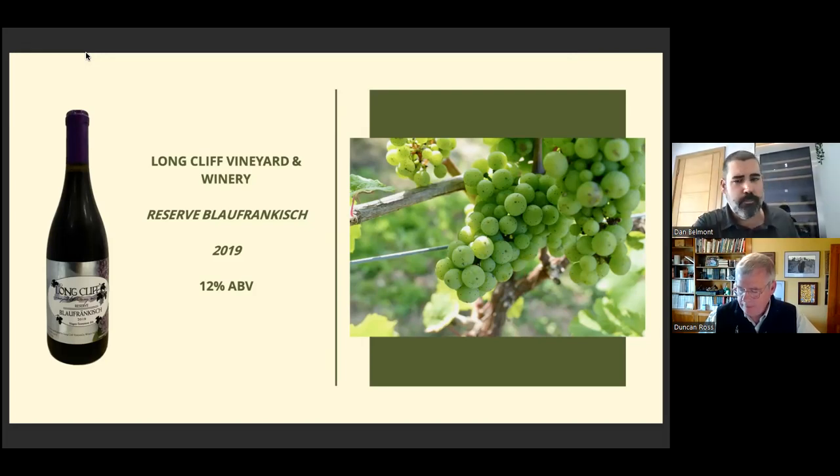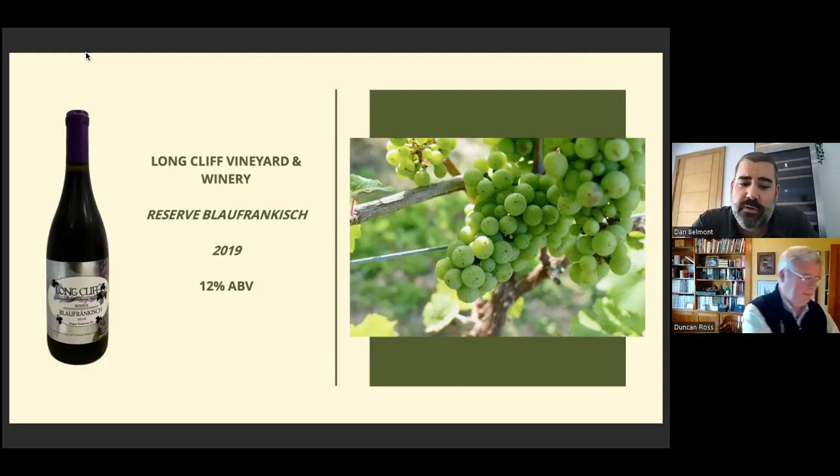I like this with pizza, pasta. Pizza is my favorite food, so I break pizza into several food groups. This would be a margarita or pepperoni pizza wine. Yep, I dig that. That's great. Again, we're seeing nice high acid here, which is that signature New York trademark that we should really continue to embrace, because it does such a good job with our food pairings for sure.